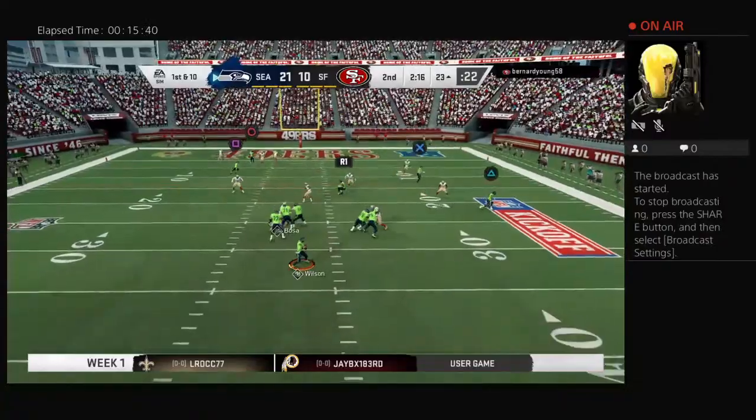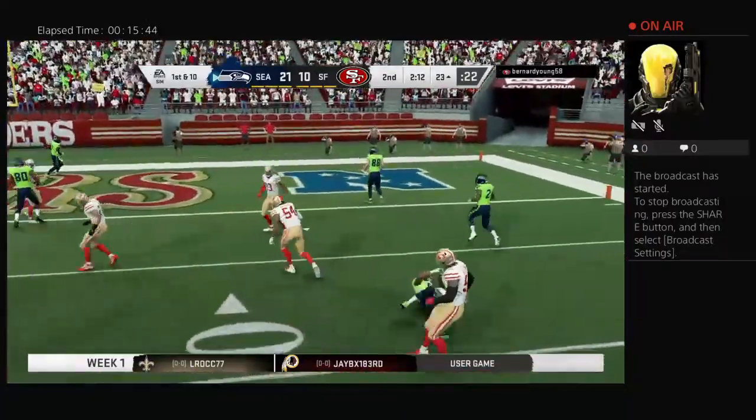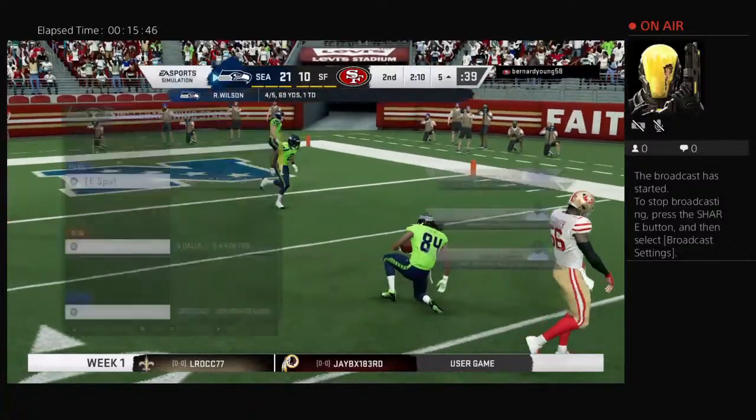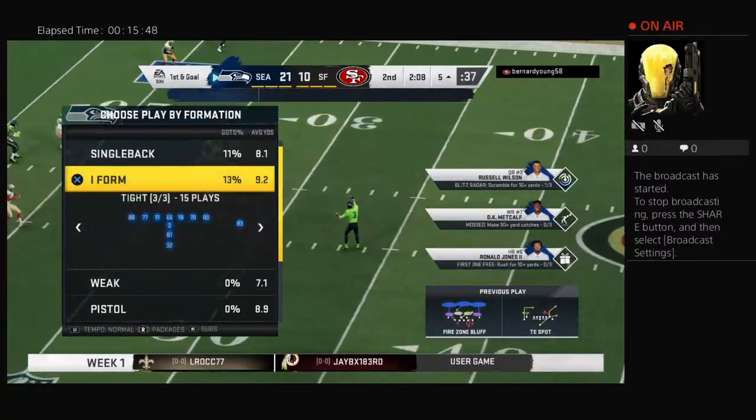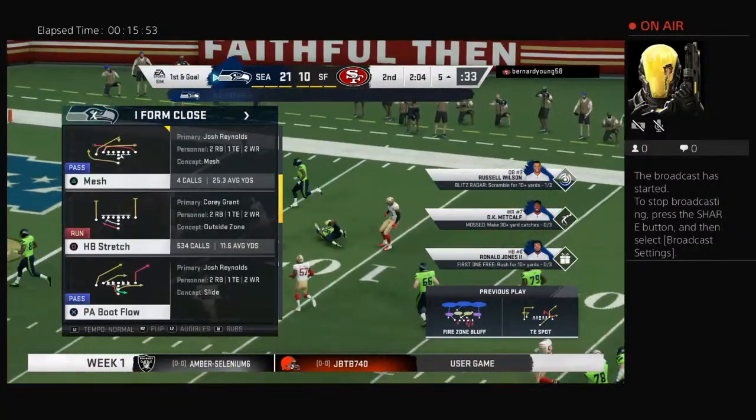After the interception, here's Wilson. His throw caught right around the 6. And able to get him down, but he does reach the 5. 18 yards there, and it'll be a 1st and goal.